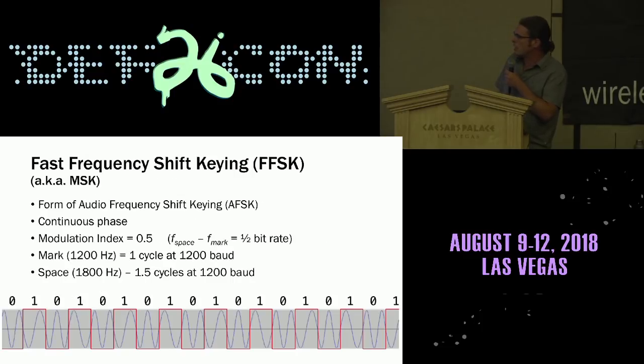And the way that MSK or FFSK works is that each symbol is either one cycle of the lower frequency, or 1.5 cycles of the higher frequency. The benefit to this is that the phase is continuous. Every time you get to a zero crossing, you don't have a discontinuity, so it doesn't create a lot of harmonic noise.